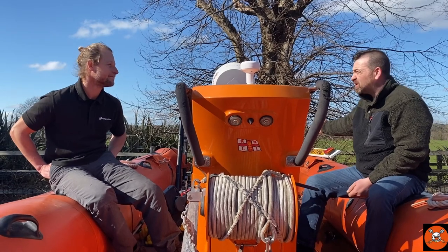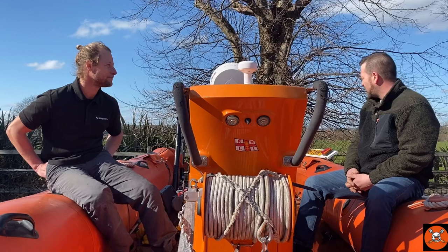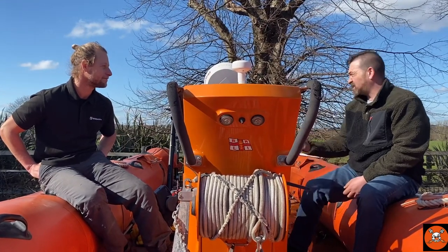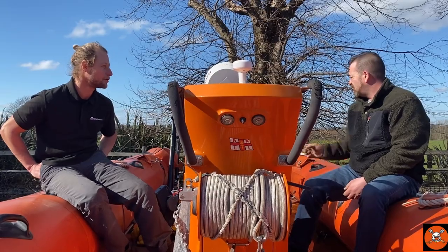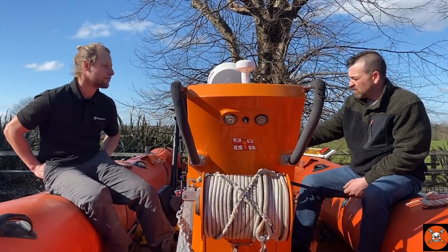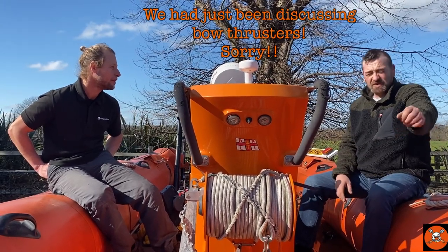There's now a transducer on the back. So that's good. This one is mounted to the actual hull of the boat, isn't it? It comes through the hull, we just have to be careful, obviously, with the one on the back. And then, with regards to the ballast tanks, have you had much to do with them?